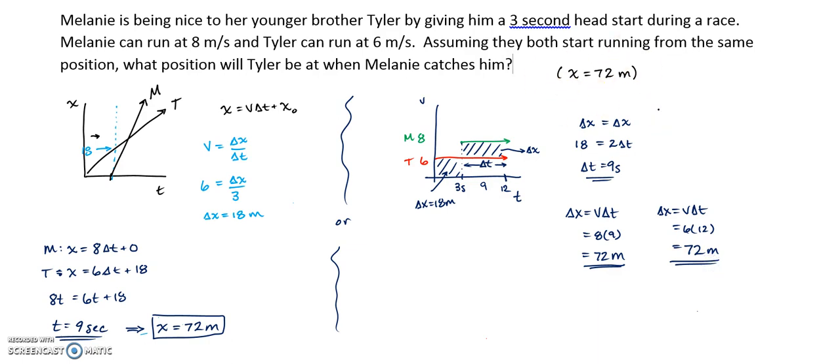So hopefully you got the right answer. Hopefully you chose one of these two paths, and hopefully that made a lot of sense. All right? If not, come to class, ask some questions, and I will see you then.